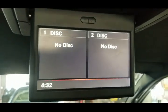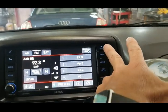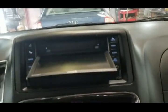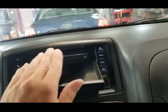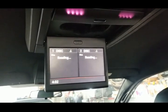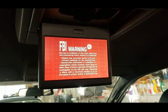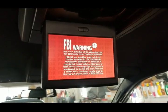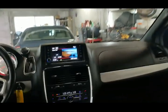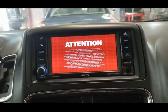Okay, so as you can see there, it's showing disc 1, disc 2. There's no disc right now in the player. Let's go ahead and insert the disc. So here in the front, there's something that's called load. You press load there. You stick in your DVD. Let it close. Go back here. Now it's going to start loading in the front there. It's going to give you the warning and all that stuff. So right now at this time it's playing. If you did want to see it in the front and rear, you can do that. The front one you can only see if the vehicle's parked.